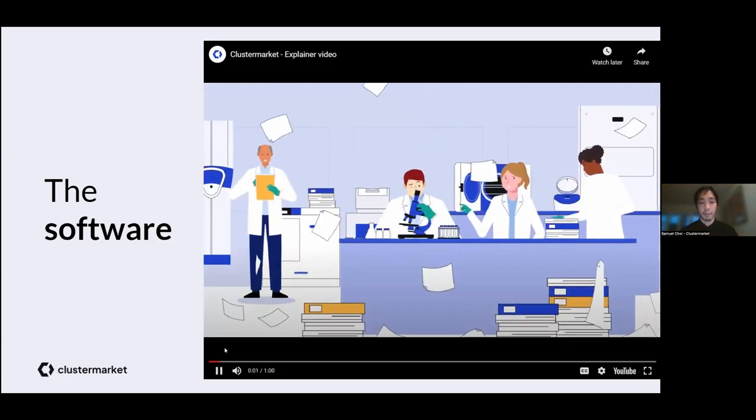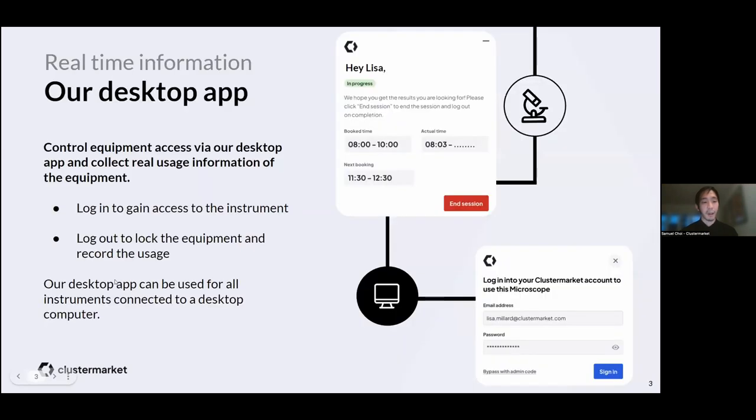All right, that was a quick overview of what Cluster Market was. And for some exciting news that we have upcoming next month, we have created a desktop app to control real-time tracking of the instrument and blocking access when you need to do so. So this is just an app that blocks the screen of the desktop that's attached to the instrument, and users will have to log in to be able to gain access to the desktop and be able to start using the equipment. And when they finish, they log out and we can track the real-time usage, and you can compare it to the booked time, and you can bill appropriately for that.